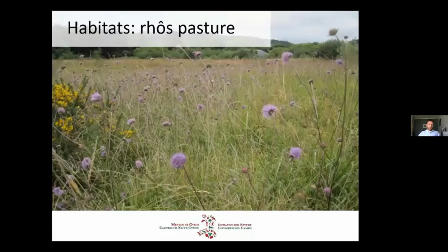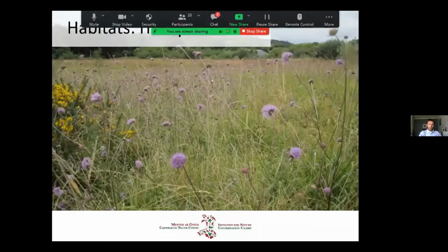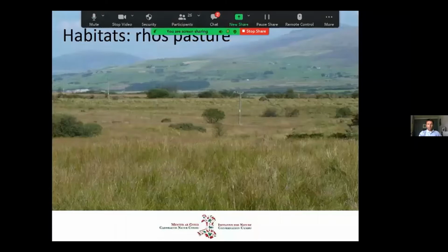So yeah, in Wales, it's mainly where they're found, and it occurs on poorly drained, mainly acidic soils in lowland areas. So it goes right from the valley bottoms up to the fringe of the uplands that receives lots of rainfall. So quite, yeah, not an issue in Wales, that's for sure. So just some other pictures of typical Ross pasture. So it can be quite extensive.